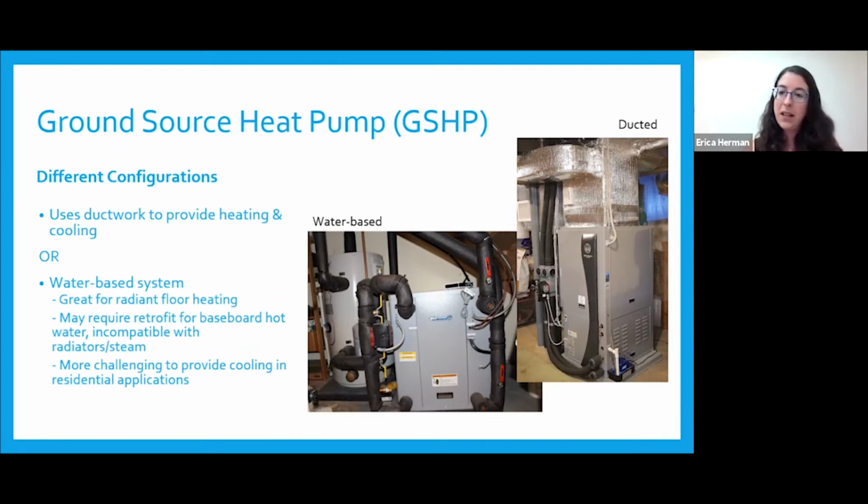So you can get the ducted systems. We see an image on the right side of a ducted system example, or water-based systems. These can be done for new builds or possible retrofits for radiant floor heating. You can look at doing a retrofit with hot water baseboard. They don't tend to be as compatible with radiators or steam, but definitely check with one of our contractors. We have many who do ground source heat pumps, and they'll be able to take a look and see what options they can find for you.